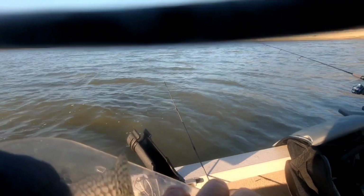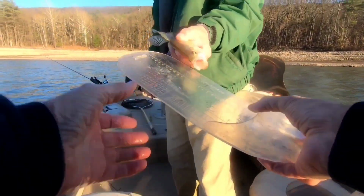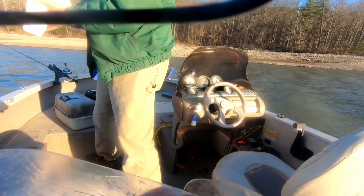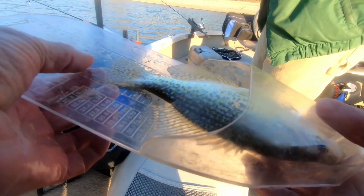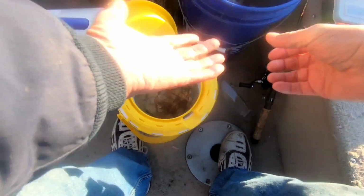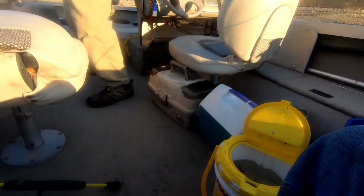Oh, let's see here. This one is 9 inches. I don't think he's over 8. 8.5. He ain't big. He's kind of, I don't know. I can't judge. I can't read that thing. He's 9 inches. Really? Yeah. I'm going to keep him. So let me stop and count, okay? I'll stop what I'm doing long enough to count some fishes.